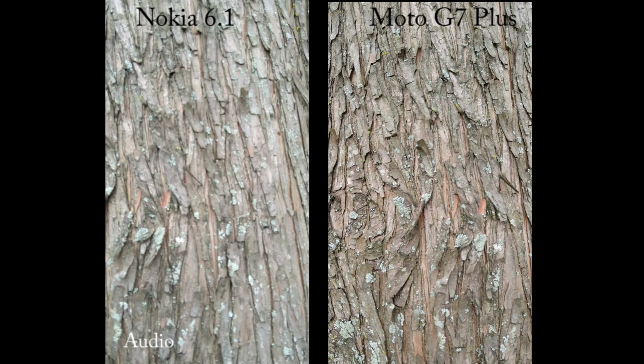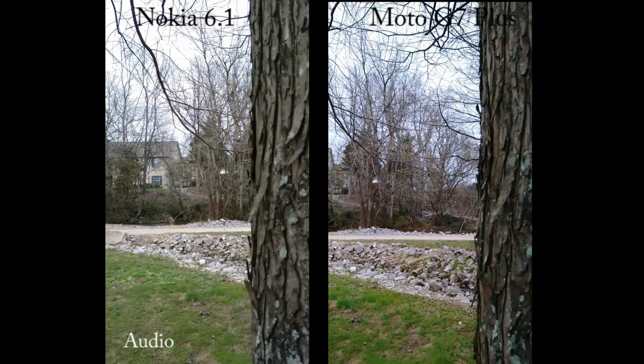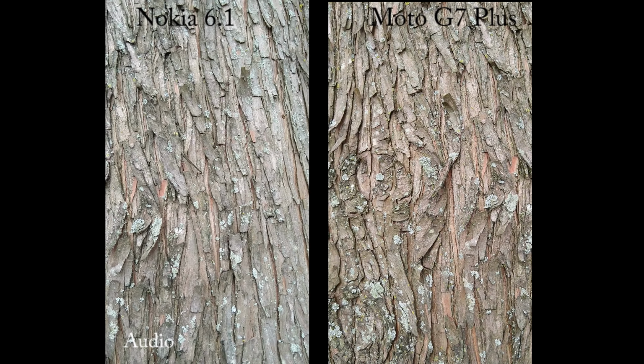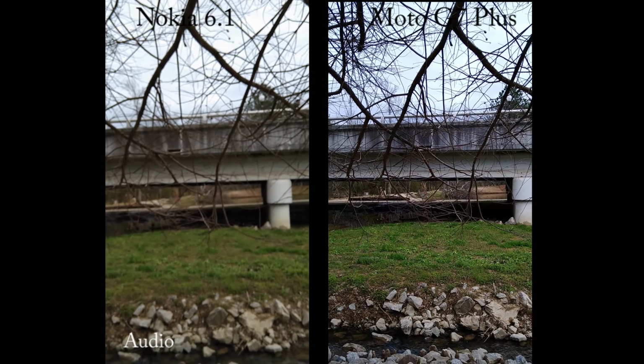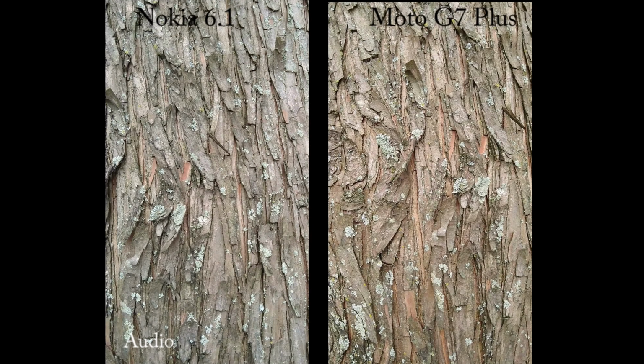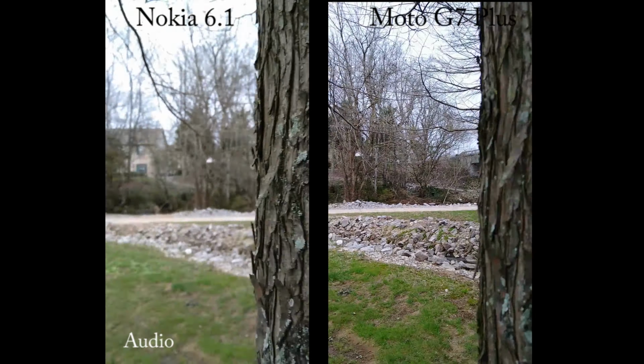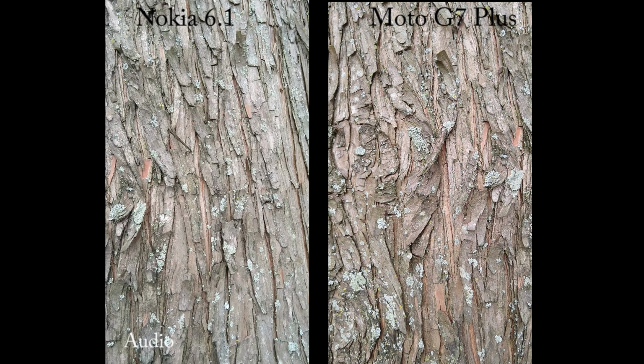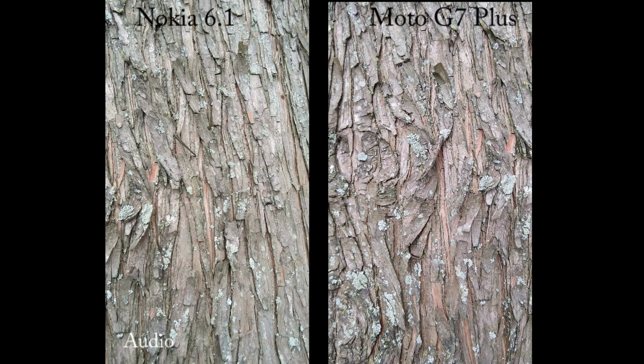Okay, we'll do a quick focus test here. See which one of these focuses the quickest. Doing a pretty good job from what I'm seeing on the screen here, but we'll decide later, of course, once we get it uploaded.